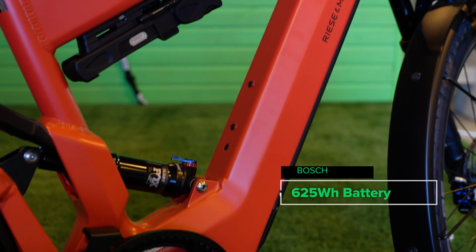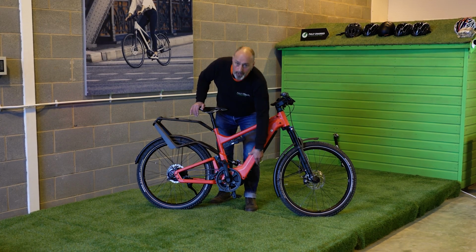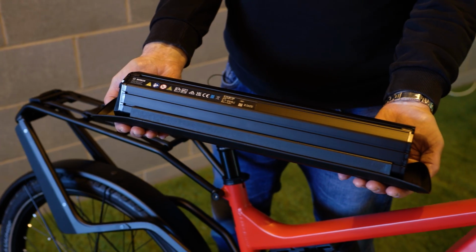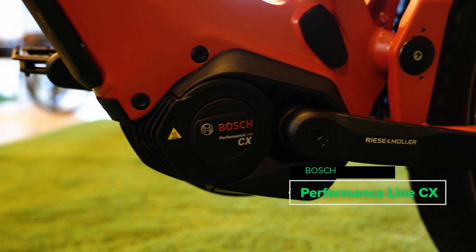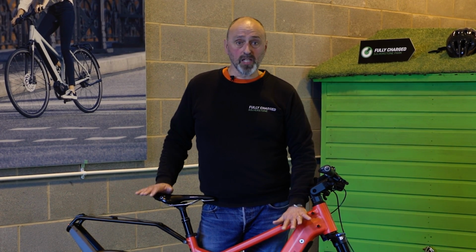So this particular bike has a 625 watt-hour battery fully integrated into the down tube here. Easy to remove if you want to put it on the back of the car so the battery can go inside and be safe. It's paired with the Bosch Performance CX motor, which is a 250 watt motor giving you 85 Newton meters of torque, which is the maximum available on the market on this range of bikes today.